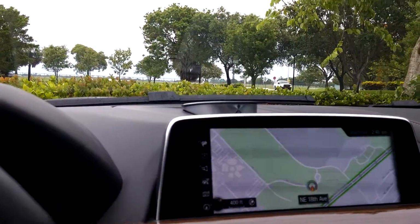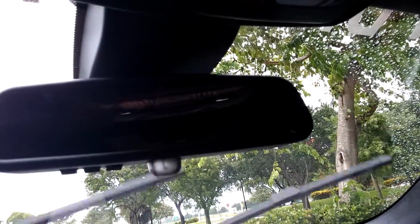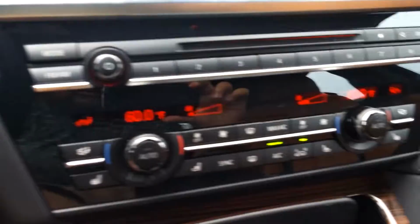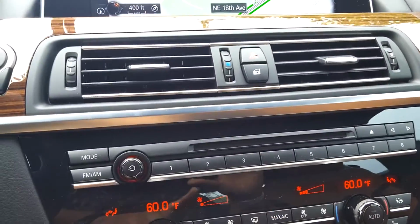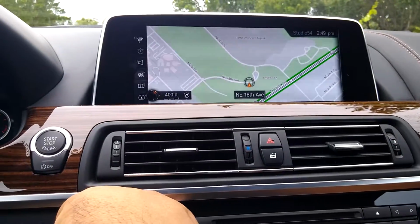You have your Bluetooth. You also have your SOS signal, your passenger airbag, controls for your sun visor. Usual automatic climate controls, recycle AC, one touch automatic, dual zone, heated seats, AM/FM, and this thing sounds badass, to be honest with you.